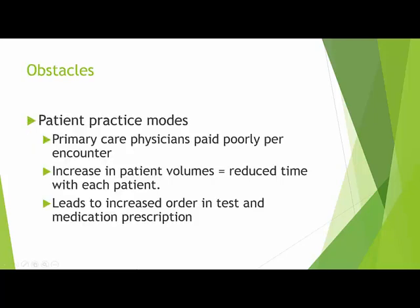Let's talk about some obstacles to patient-centered care. One of the main obstacles is patient practice methods. Although it's changing now, primary healthcare physicians are paid poorly for every encounter with a patient. This causes the physicians to increase their patient volumes, ultimately reducing the time they spend with each patient. This also leads to increased orders of unnecessary tests and prescription of medication that can be avoided. This also ensures that the patient often visits the physician, thus the physician makes more income, ultimately lowering the health quality.